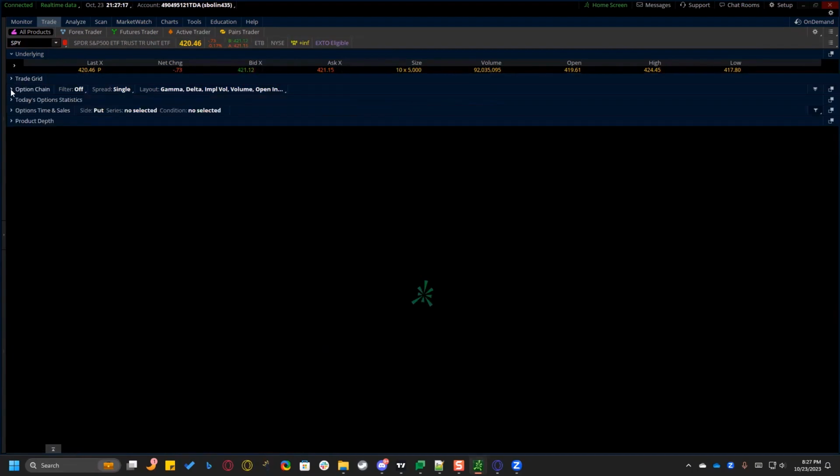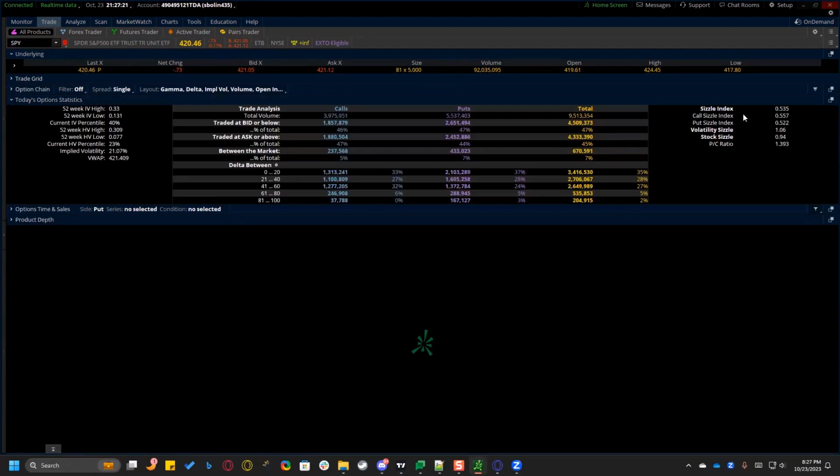So if we look at SPY, for an example, and we look at the options statistics today, I mentioned that 1,500,000 is about half of the 5-day average. How did I know what the average volume was? Well, the sizzle index, which is the call sizzle and the put sizzle combined, is showing that today's total options volume came in at 0.5. That's half of the average. Average would be 1.0. So if that is half the average, then double it, and we're getting closer to the daily average. That is the 5-day average, but it's still the average right now.